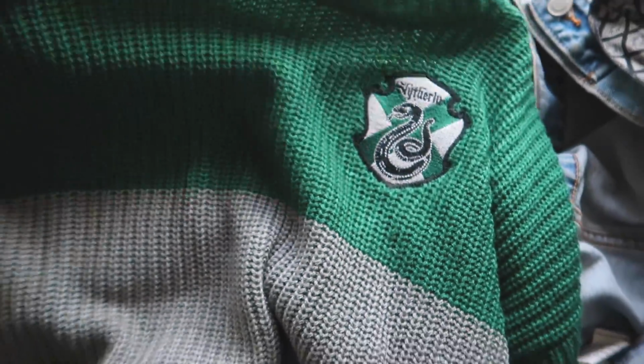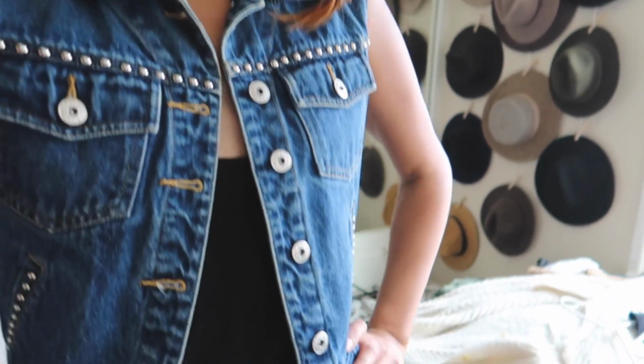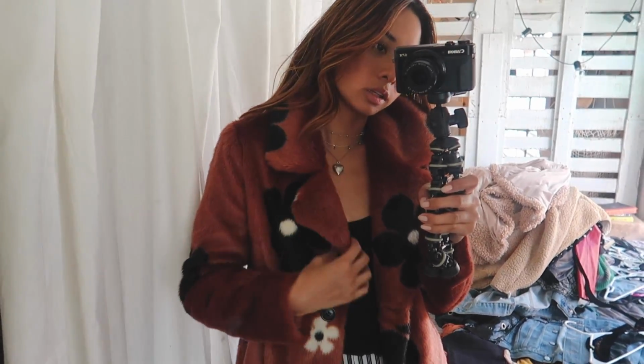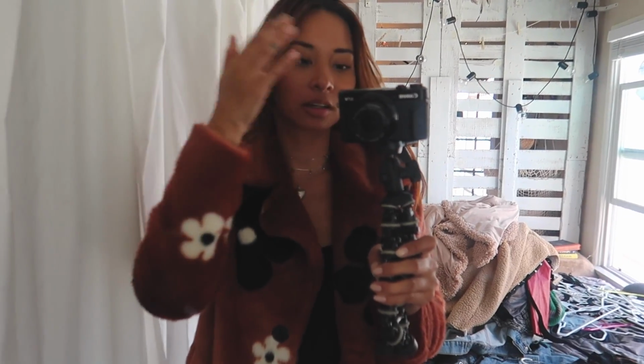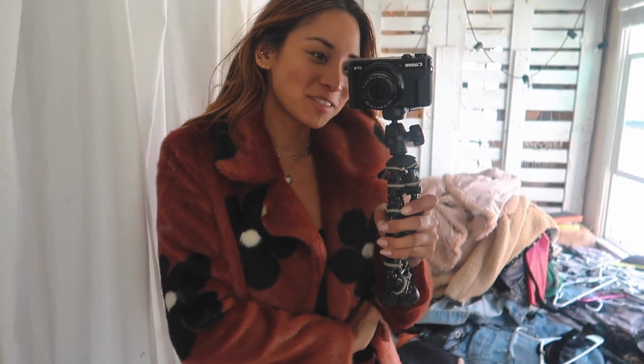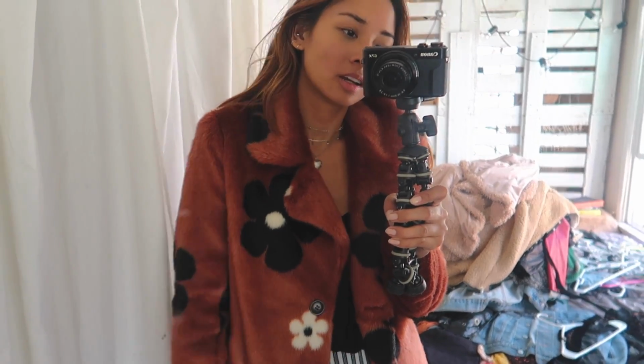Okay, well, I'm definitely keeping this one. The 90s called, they want their vest back. Trying on the faux fur coat. I love the pattern and the fit, but I'm just not gonna wear this. It's January and it's too hot to wear this. So how can it bring me joy if it makes me sad that I can't wear it?